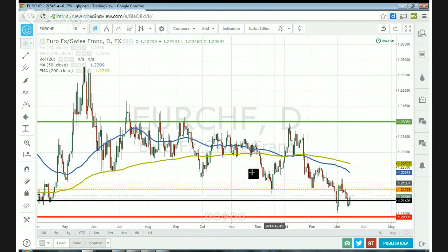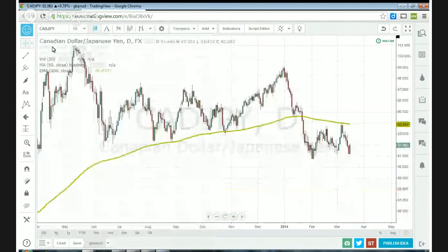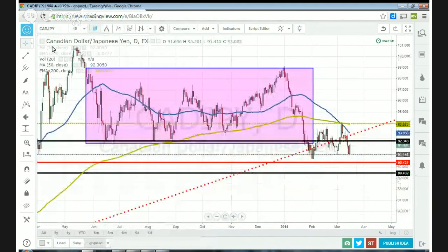Let's go to the Canadian dollar pair. I'm long Canada Yen at that black line. My stop is at the red line. So today is nice: after a couple big down days, it looks like the market was treating this dashed gray line as support. So let's see if the market continues to do that.